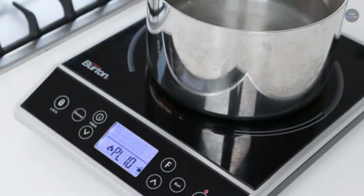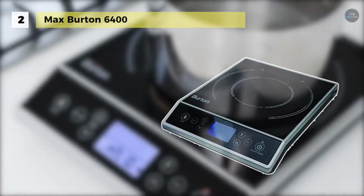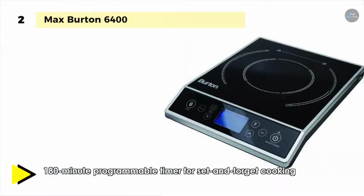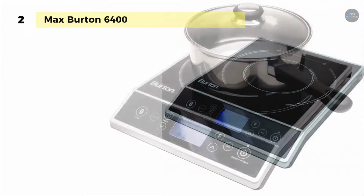The MaxBurner 6400 is a portable 120-volt 1800-watt induction cooktop that uses digital and straightforward touchpad controls to select all operations. It features several cook settings for flexibility depending on how the user likes to cook. Also, it has the latest in digital cooking technology with built-in controls that will take you right to a boil or simmer with one touch.